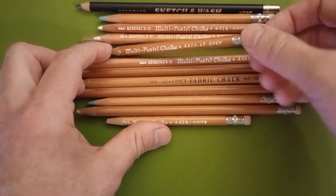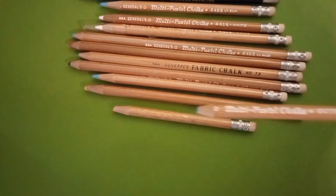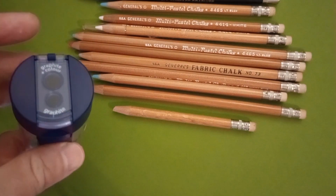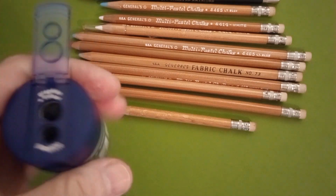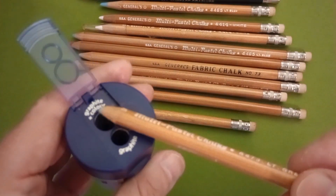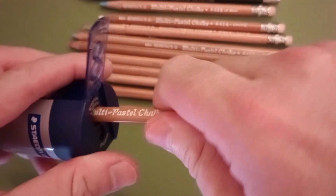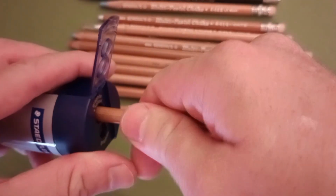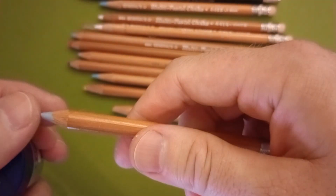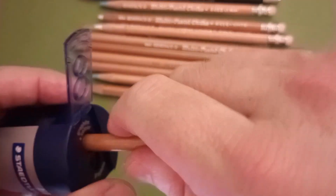Let's see how these sharpen up. I'll take this one that's been sharpened a lot already, and I will make use of the very nice Staedtler two-aperture handheld sharpener from Scott over at Thrift Store Bible. We'll use the hole designated for colored pencils. I think it makes a blunter tip, which is more likely to remain intact. I think that did okay. I don't want to press my luck by trying to get it too sharp. I'll leave it there.